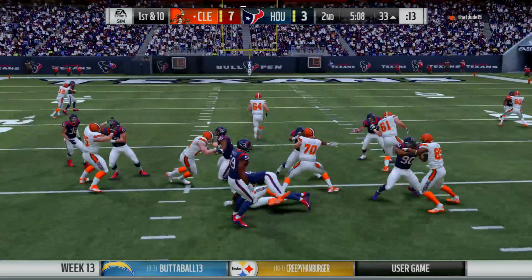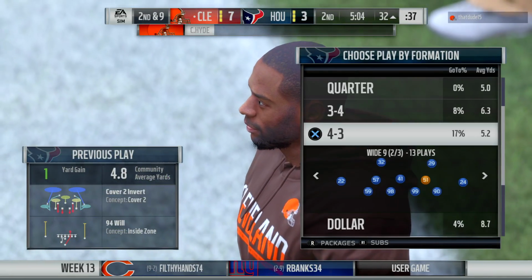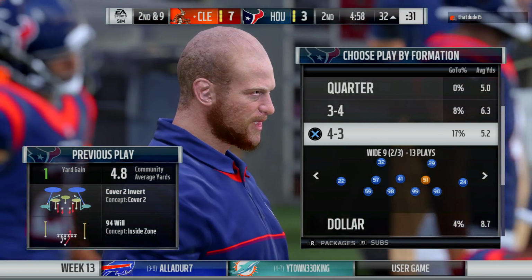First down, a run with Hyde. And not much running room. Down to the 32. J.J. Watt, the one that gets him down. J.J. Watt makes another tackle there, and it's for a minimal gain.